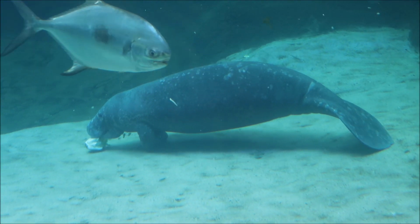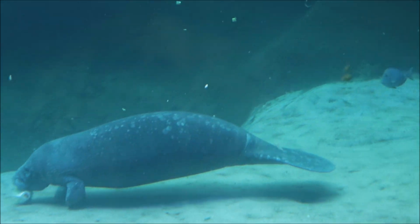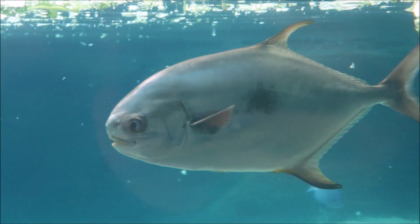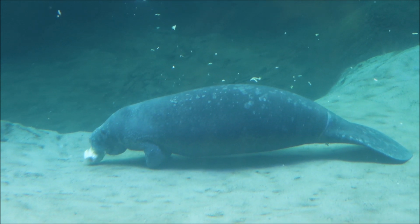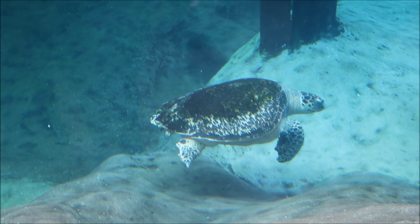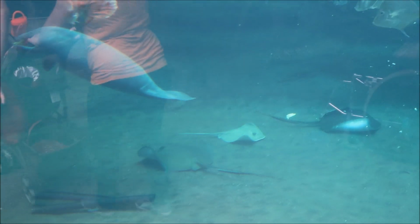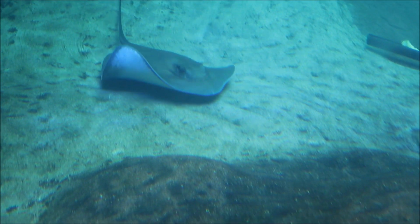So we are at the manatee tank, watching the manatee eat lunch. Okay, that's what we just did. We also have some big fishies. Hi, fishies. And I think there's a stingray in here somewhere. Chowing down on some lettuce. Looking. Here's a big stingray. Jeez.